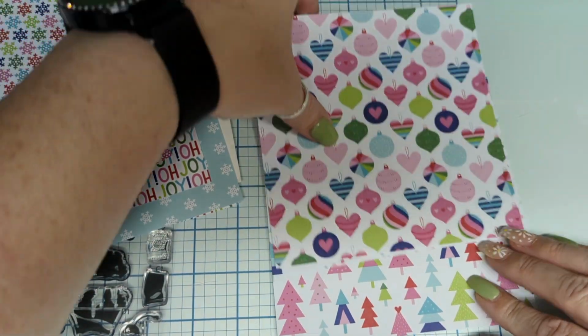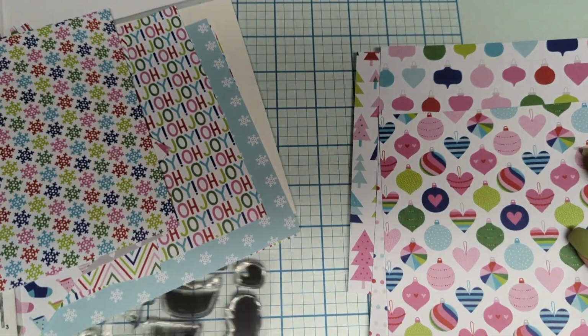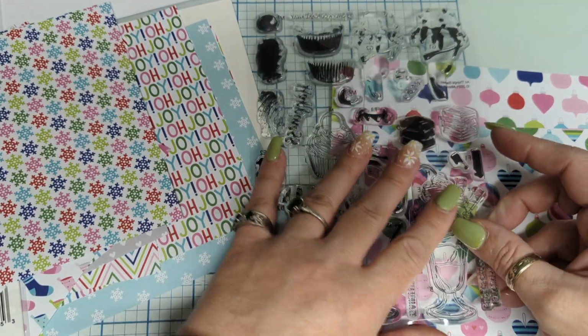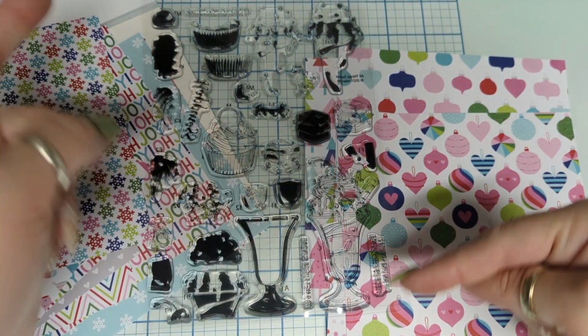So all I'm going to do is fast forward. I'm going to stamp out and get this all ready, and then we'll be back together to assemble. So hang on.